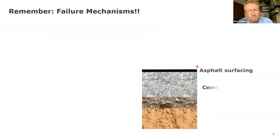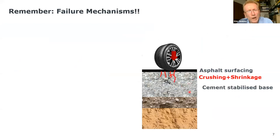Failure mechanisms. Let's just look at where we've come from and where we're going. I would say in the first half of the 20th century and then going into the second half of the century, there was a fair bit of work done with cement stabilized base layers. But as we know, these are subject to crushing and shrinkage cracking, particularly from the top, and ultimately fatigue cracking, which comes from the traffic.